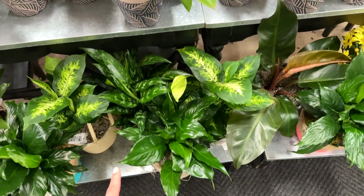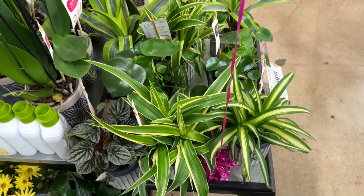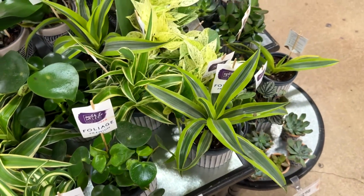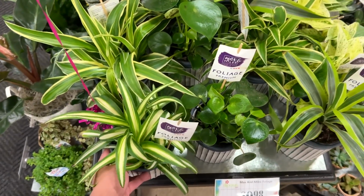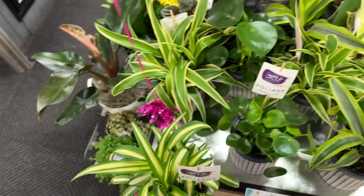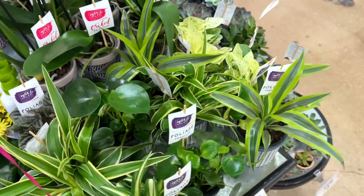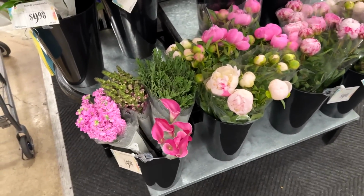Beautiful different Baccarat aglaonema. This one's huge. Some peperomias. These are only $9.98. These spider plants are so pretty. You guys. Oh my gosh. I kind of want to get a spider plant so bad. I feel like Valentino's gonna literally eat this up. But this peperomia, the detail is stunning. It's really busy. I'm literally by the traffic, but I think that's basically it. That was so cool.